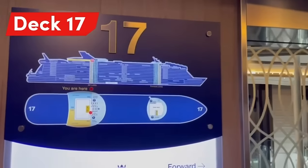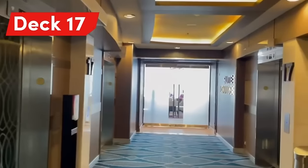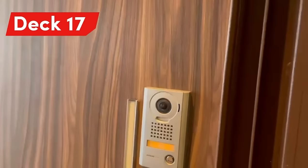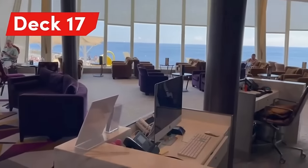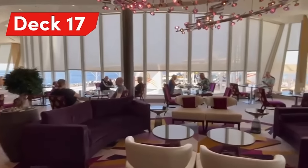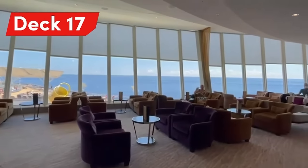So here we are, deck 17 aft. Again, this area is for people in a suite, grand suite or above, Pinnacle or Masters. It's a private bar and dining area. If you're in a junior suite, you can have dinner here with reservations only. Other than that, it's just private. They do have a wonderful breakfast, lunch, and dinner, two concierge desks. And this is included in the cost of your cruise if you're eligible to come in and enjoy the facility.